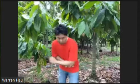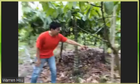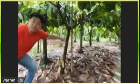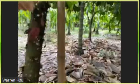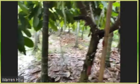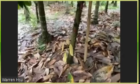But Warren, mainly which variety do you have? Mainly, I would say Amelonado. Okay, perfect. The best Amelonado in the world. So you can see some is almost ripe, and some start to bloom with many flowers. As you can see, there are things starting to bloom, flowers, something growing, and something already ripe for harvest. Wow. So now it's the end of the harvest season during spring and summer.